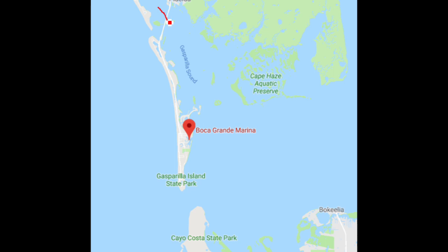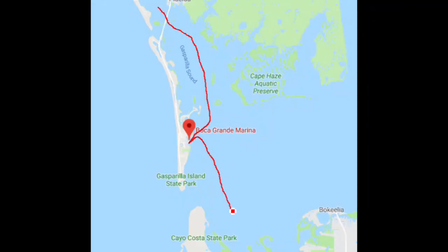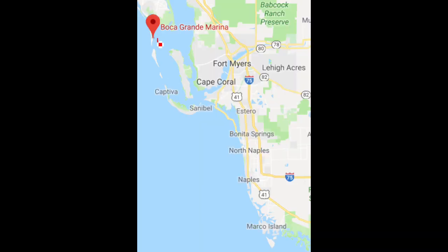So we made our way down through Gasparilla Sound here into Charlotte Harbor, and we stopped here at Boca Grande Marina to get some fuel. It's a pretty nice marina. I've stopped here before. It's easy to get in and out, and we made our way south from there down through Charlotte Harbor, down past Pine Island, down around a tip. And then we went to Fort Myers Beach to stop to do those repairs on the exhaust system.